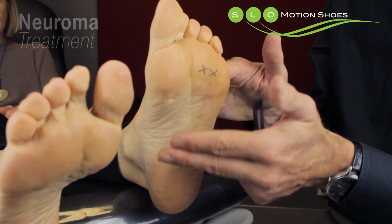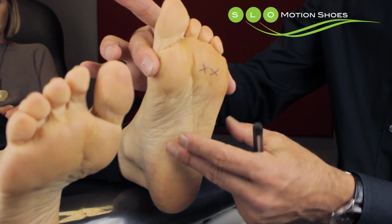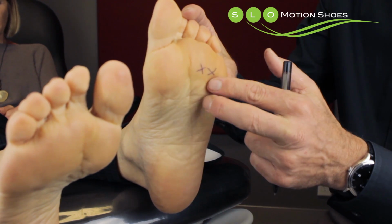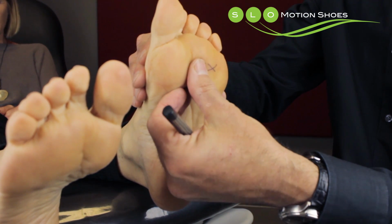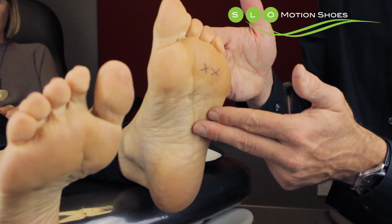But classic treatment is using a shoe and orthotic to help reduce pressure, as well as decreasing that side-to-side pressure on the nerve. Again, intermetatarsal neuroma is definitely pain in between the metatarsals and not pain directly on the metatarsals. And it's not associated with swelling on top of the foot.